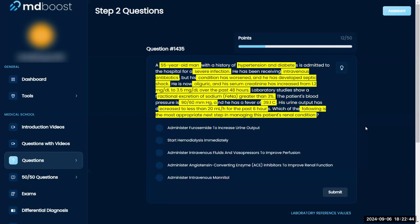So, okay. History of hypertension and diabetes. He has an infection. He's been receiving IV antibiotics, and the condition has worsened. So I think maybe he has had some kind of... well, he's been in the hospital. So maybe the antibiotics caused damage to his kidneys, or he's dehydrated. Probably a combination of things.